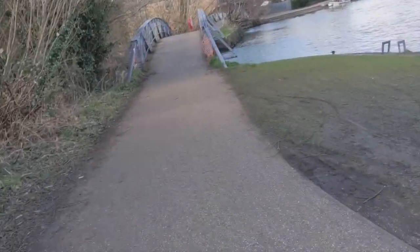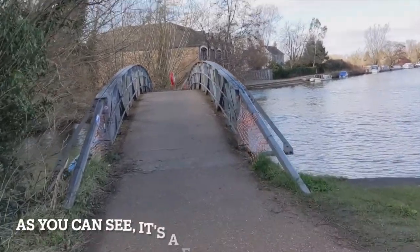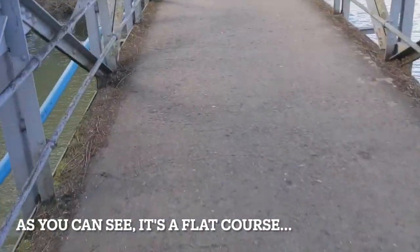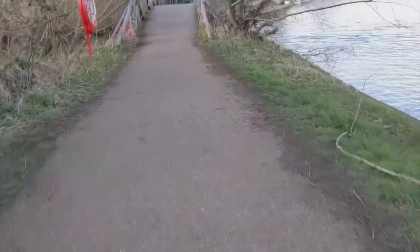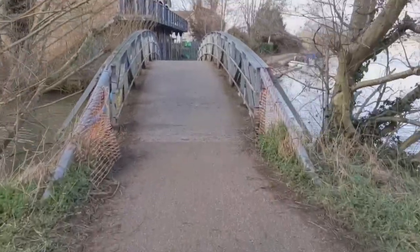Right, here's the second hill. Oh, it's two hills in a row. Whoa! Nice little downhill on the other side there. Ready for the second hill? The third hill?